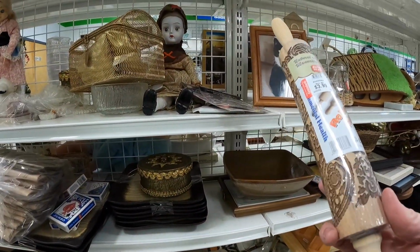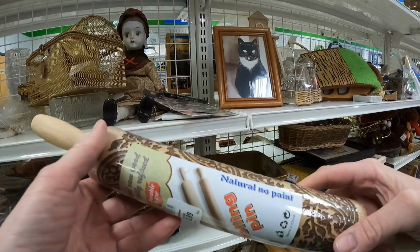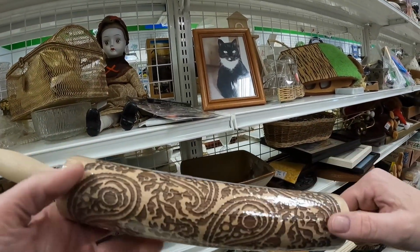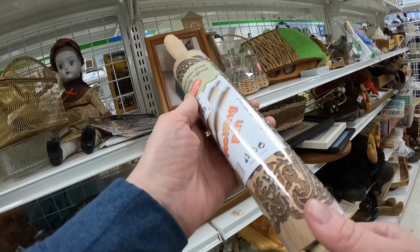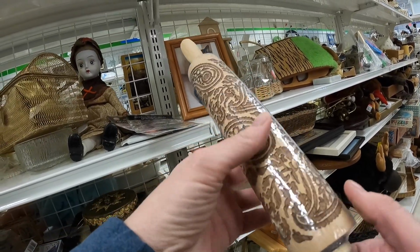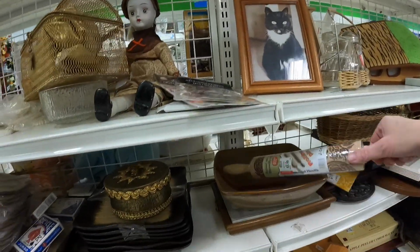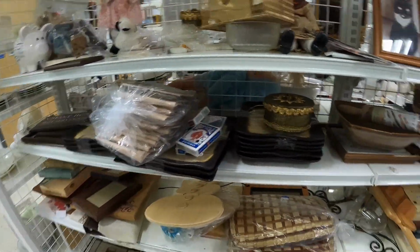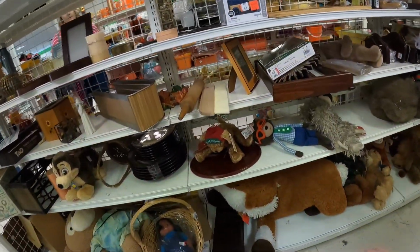I thought this rolling pin was kind of cool. It's got this paisley design, kind of inlaid design. But again, not really worth anything as far as resale value. I was looking at it though because I couldn't figure out if it would be for dough or for painting, almost like stenciling a wall. I really don't know, or crafting of some sort possibly.